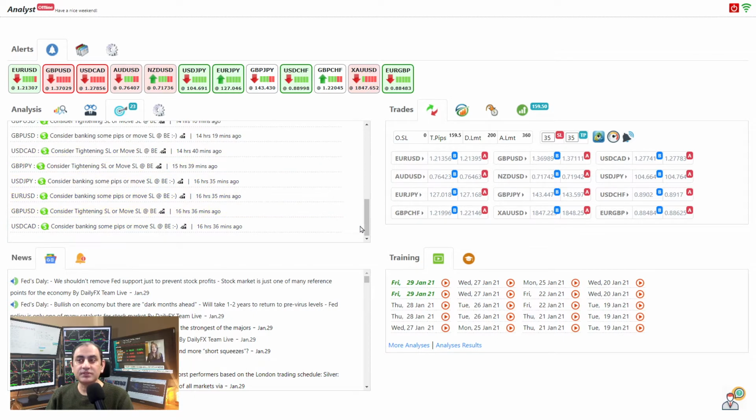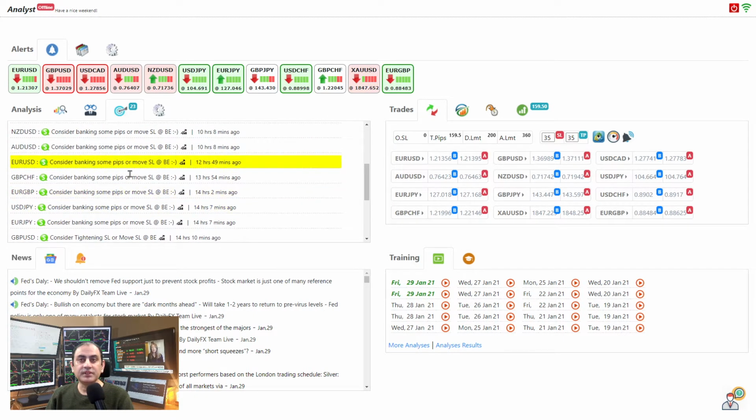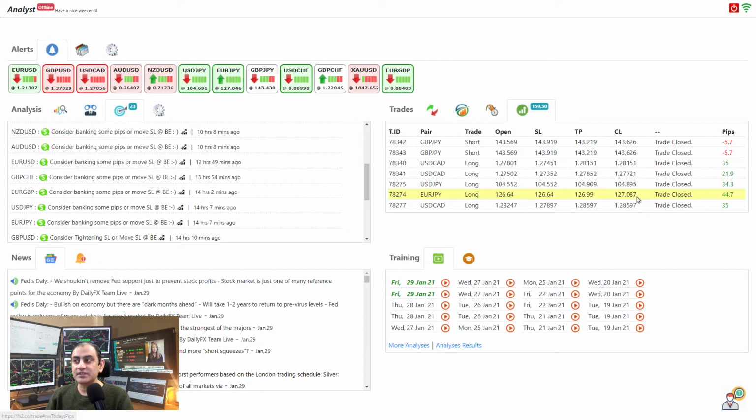You can see most of the traders banked beautiful profit. You can see consider banking some pips. All right, so one of my traders banked 159 pips. You can see only a few trades, but managed beautiful pips.